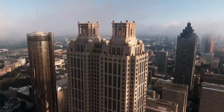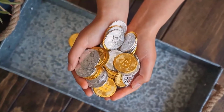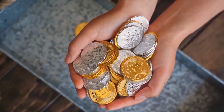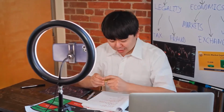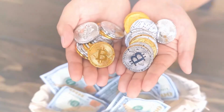VeThor, VTHO, price prediction 2027. Because of future partnerships that are expected to happen by 2027, we are expecting that a bullish trend will keep bringing the average price to around $0.010171. If VTHO manages to break the resistance level in 2027, we could see a maximum price of $0.010663. Failing to gather the support VTHO needs by 2027 could result in a low of $0.009843.